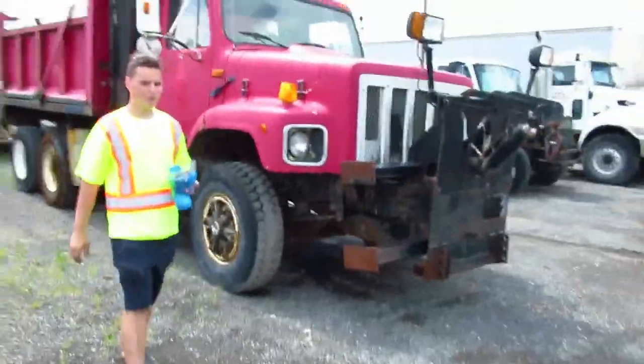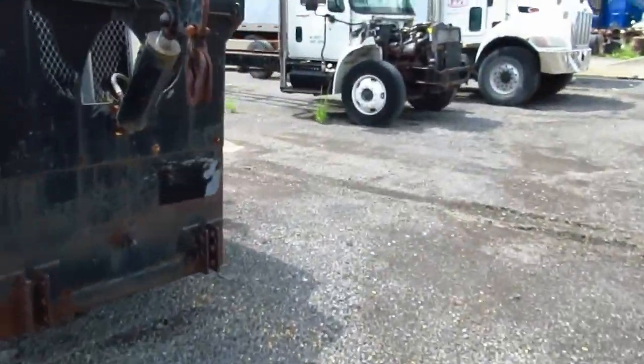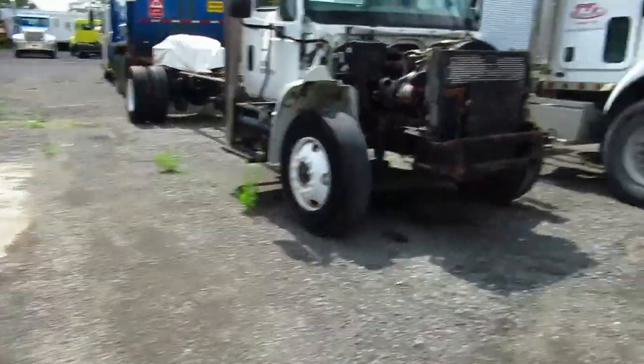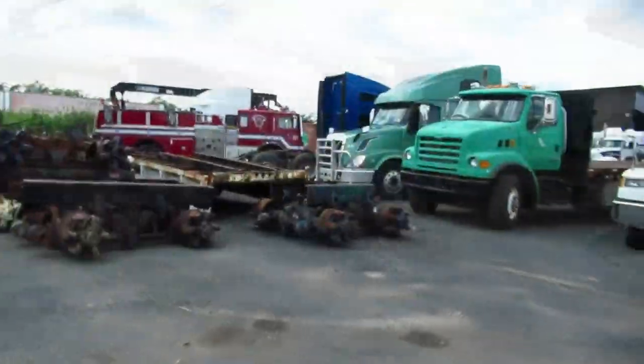Julian, you almost look like you friggin' work here. It's your safety vest. Actually, it suits you. I think that's going to be your future occupation there. Lawn jockey. The fire truck.